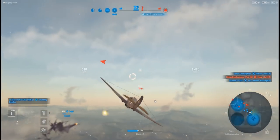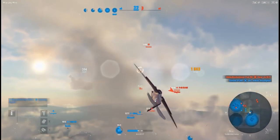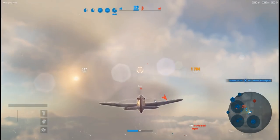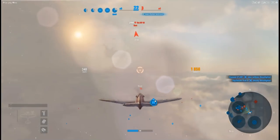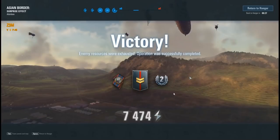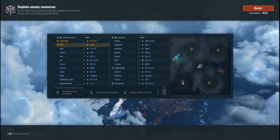So I'm going to pick up, didn't pick it up, and we pick up the second and our last objective, and now it's just pretty much cleaning everything up here. They only have three resources left, and I'm going to see if I can get back over here to get a few more kills. Sadly, it doesn't work out, and I post a pretty decent 13,000 combat points. So, one more game for you guys to see.